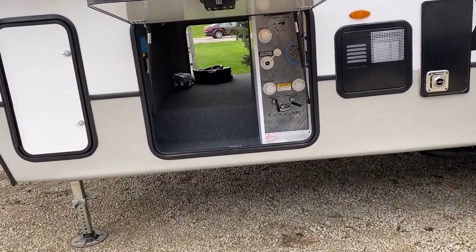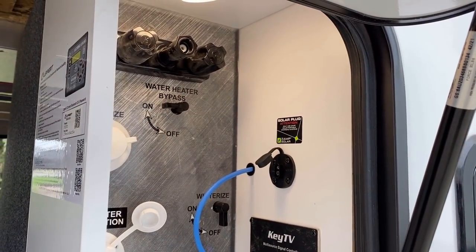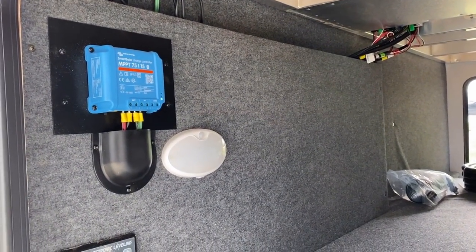Anyway, let's talk a little bit about solar. First of all, she is prepped and ready for a little portable panel like you see right there. But we've got a factory standard solar package. Now, it might vary from Cougar to Cougar. It depends a little bit.